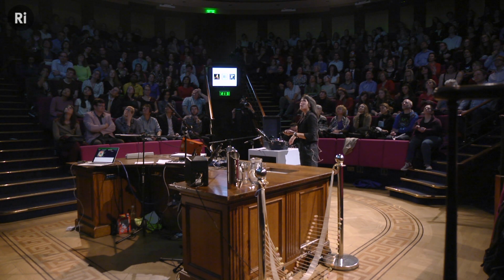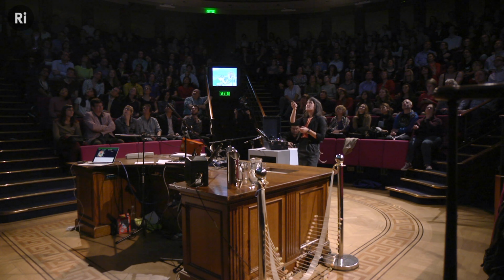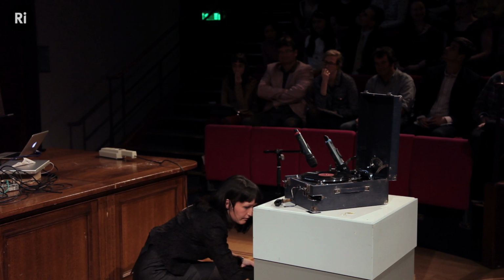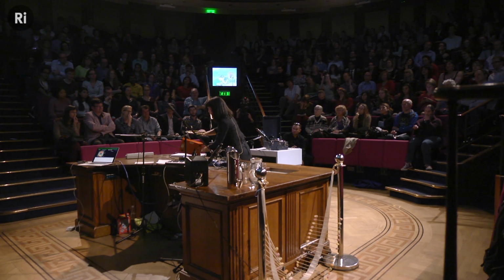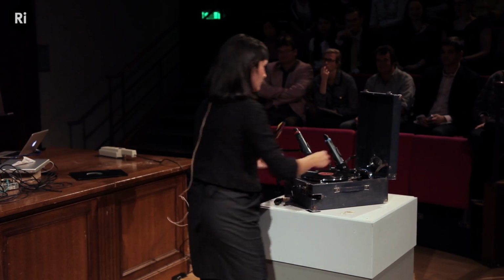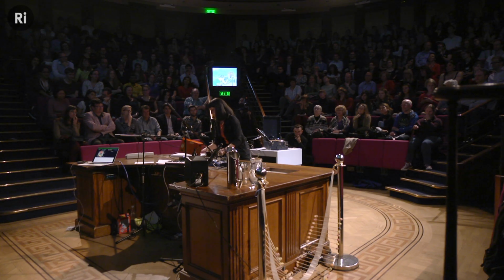One of the things I'm going to do now is be inspired by a quote by Ada Lovelace. This quote here: "The analytical engine weaves algebraic patterns just as the Jacquard loom weaves flowers and leaves." I've prepared a number of records, taking inspiration from Ada. I prepared them using vinyl tape, punched the vinyl, and woven the strips together, and then I'm going to play these on here and see what happens. So let's start with this one.